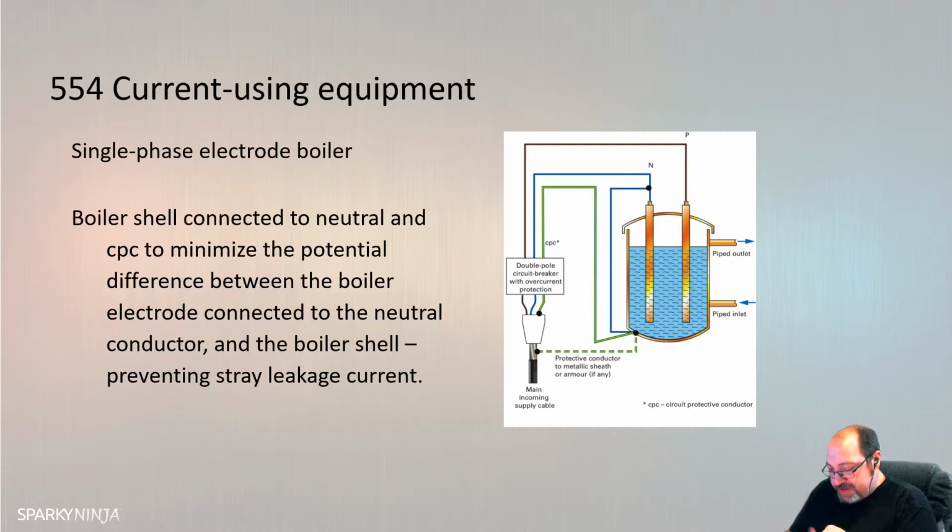Electrode water heaters and boilers. Every electrode water heater and electrode boiler will be connected to an AC system only and shall be selected and erected in accordance with the appropriate requirements of the section. The supply to the electrode water heater or electrode boiler shall be controlled by a linked circuit breaker arranged to disconnect the supply from all electrodes simultaneously, provided with an overcurrent protective device in each conductor feeding an electrode. Obviously, what we're talking about here with electrode water heaters isn't an immersion heater. This is where we actually have live probes within the tank, and electrolysis is being used to heat the water, so we'll pass current through.